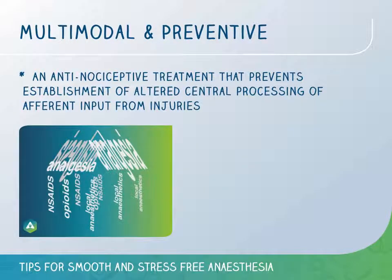Within our consideration of balanced anaesthesia, we should consider multimodal analgesia and preventive analgesia. Preventive analgesia broadens the concept of preemptive analgesia in light of increasing knowledge to consider the influence of multiple factors on the generation of central sensitization, with the aim of attenuating the impact of noxious pre, intra, and postoperative stimuli.